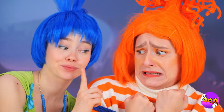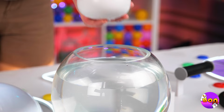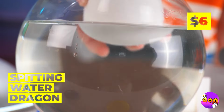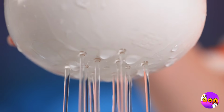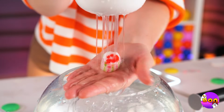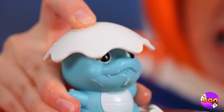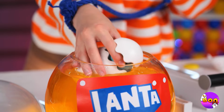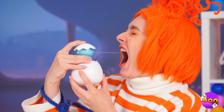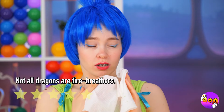Well, if you like spitting so much, try this egg. Add to water, and it hatches into a spitting dragon. Uh-oh, we need one of those magic napkins. Remember, add water is a suggestion. Some soda works just fine, too. I think Joy prefers lemon-lime.